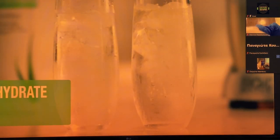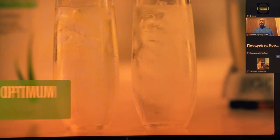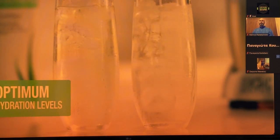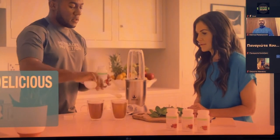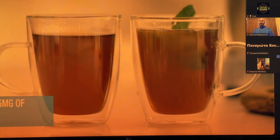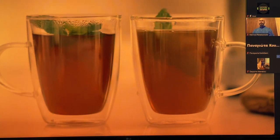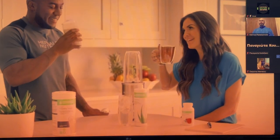Hydrate and line up your water with a refreshing taste of a herbal aloe drink to help you achieve optimum hydration levels. Refresh and give your body a caffeine boost with a delicious and low-calorie instant herbal beverage containing 85 milligrams of caffeine. Get your day off to the right start with a Herbalife Nutrition Ideal Breakfast.